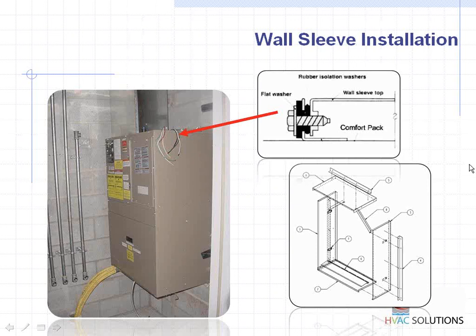High efficiency filter options. We've had this question before. That's probably a MERV 7 filter. First of all, there's not a whole lot of room there to put higher efficiency filters. And the pressure drop across the filter would very much affect the unit performance. So if you want higher efficiency, there are different ways to get higher efficiency.